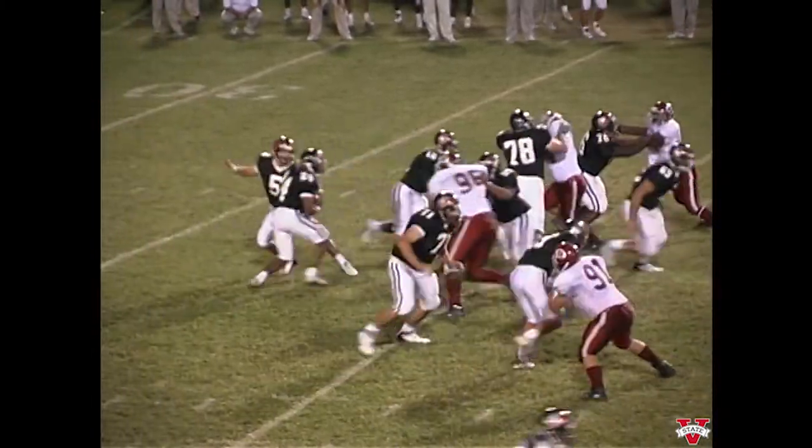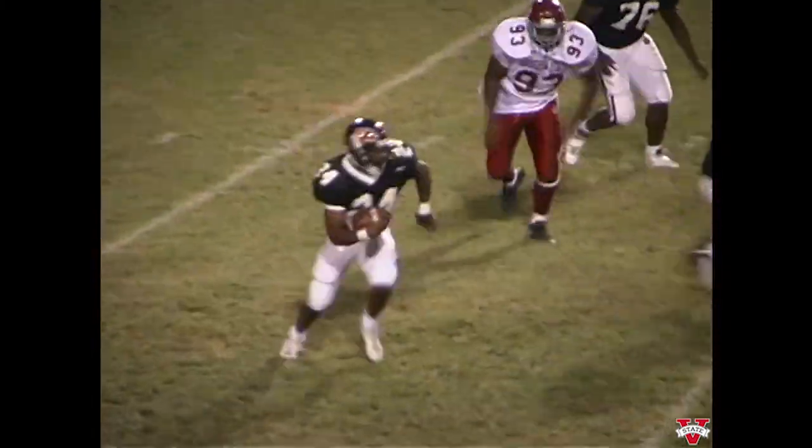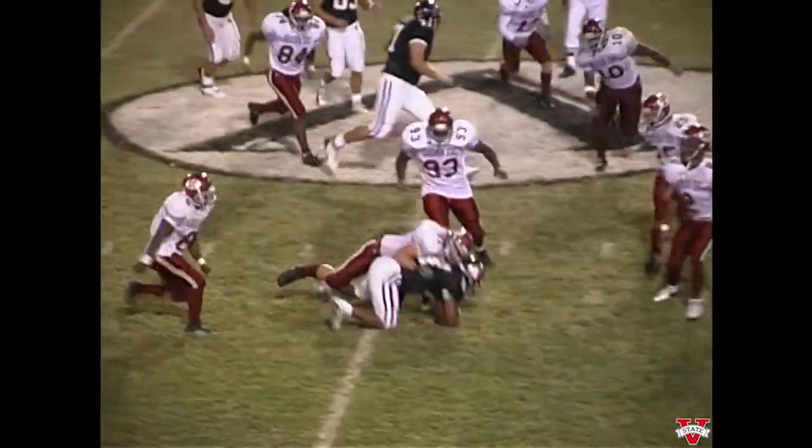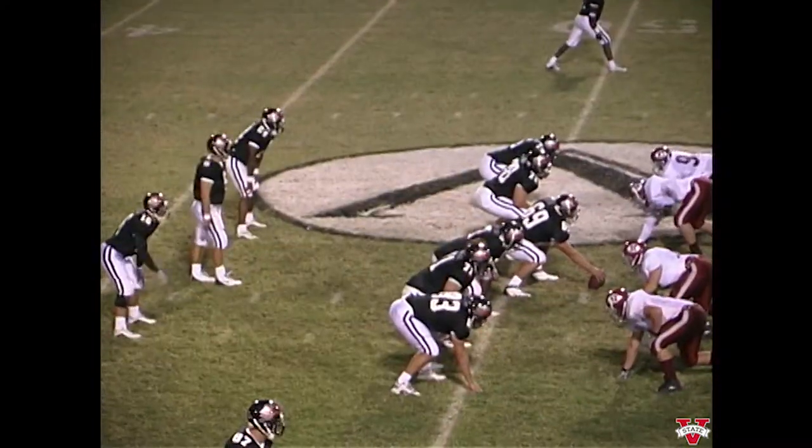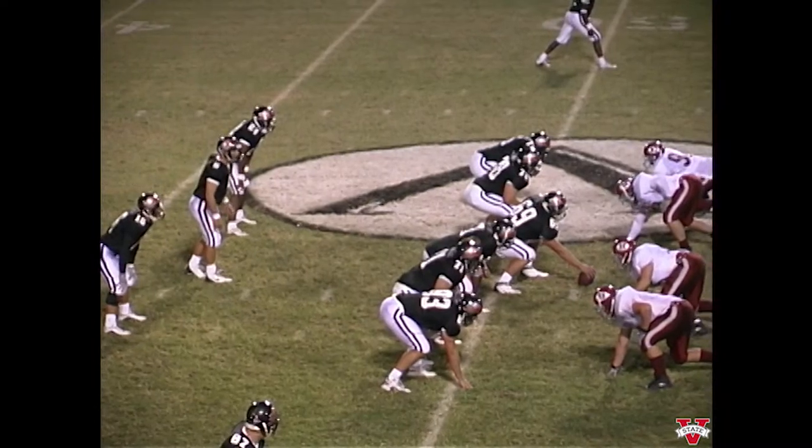Buster in the shotgun, wants to throw it, draw play to Leslie again, got some room, cuts it outside the 45, back into the 50, crosses the 50, first down, and about the 48-yard line. Receiver on each side of the field, two backs in the backfield for the Blazers.